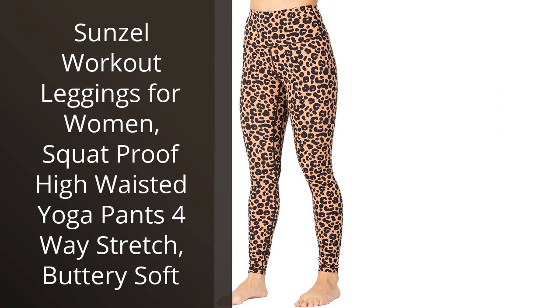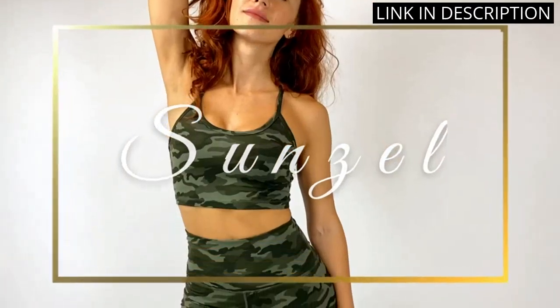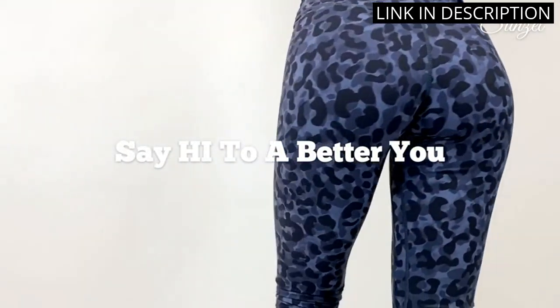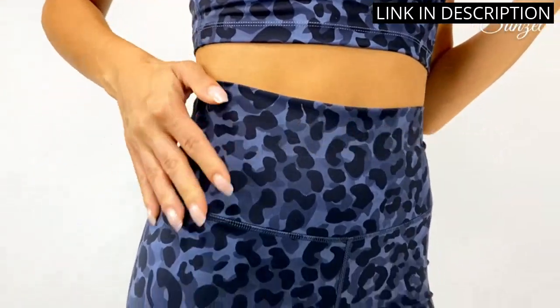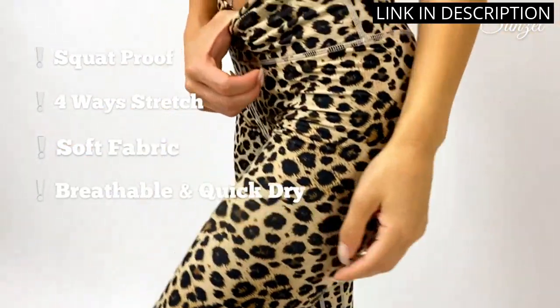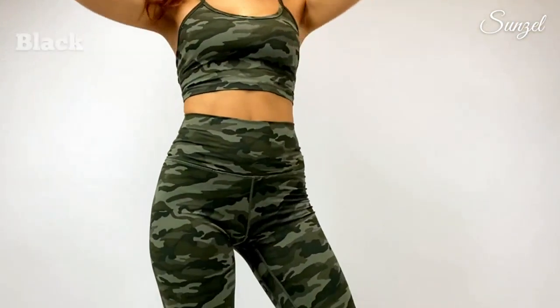I recently purchased the Sunzel workout leggings for women and I'm so glad I did. They are incredibly comfortable and fit perfectly. The fabric is so soft and stretchy, making them perfect for yoga and other activities. The high waistband is also great for keeping everything in place. I love that they are squat proof, so I don't have to worry about them becoming see-through when I'm doing squats. Overall, I'm very happy with my purchase and would definitely recommend these leggings to anyone looking for a comfortable and stylish pair of workout pants.